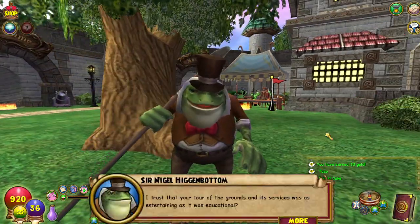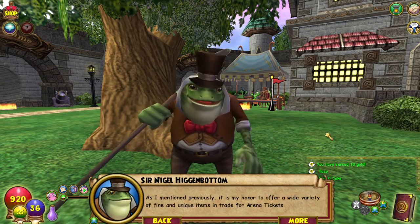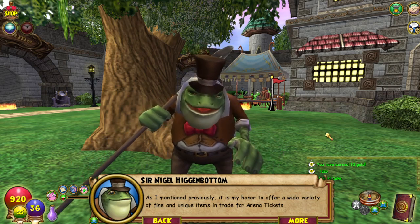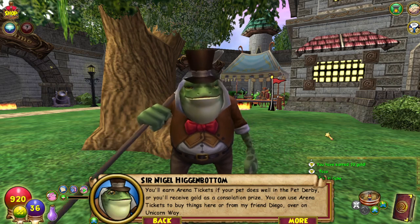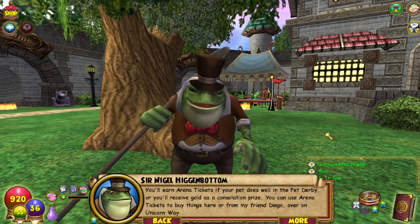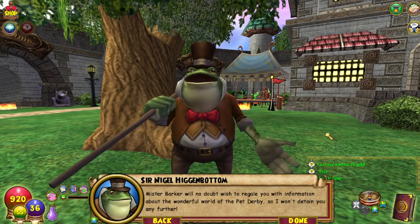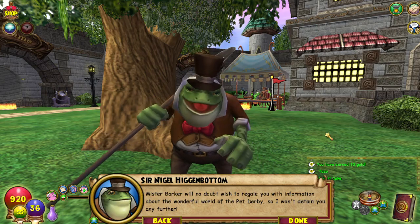I trust that your tour of the grounds and its services was as entertaining as it was educational. As I mentioned previously, it is my honour to offer a wide variety of fine and unique items in trade for arena tickets. You'll earn arena tickets if your pet does well in the pet derby, or you'll receive gold as a consolation prize. You can use arena tickets to buy things here or from my friend Diego over on Unicorn Way. Mr. Barker will no doubt wish to regale you with information about the wonderful world of the pet derby, so I won't detain you any further.